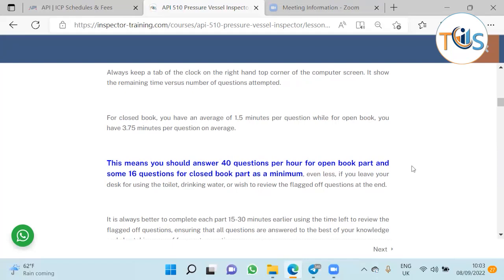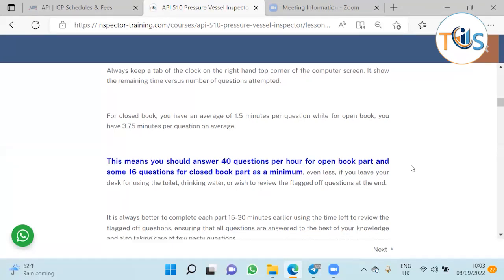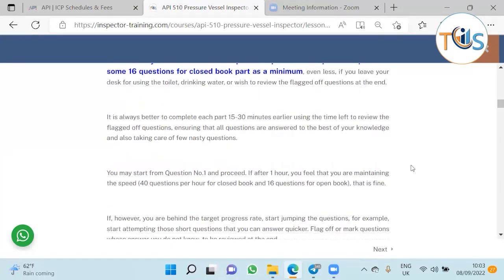Your speed should always be more than that, because you want to allocate some time for reviewing all the flagged questions before you run out of time. So as we suggested and recommended, you always allow 15 to 30 minutes before your time is up for that part of the exam to review all the flagged questions, ensuring that you have answered them to the best of your knowledge.